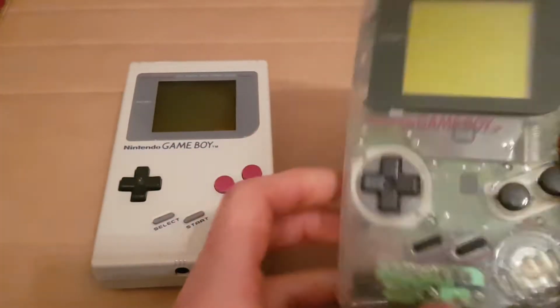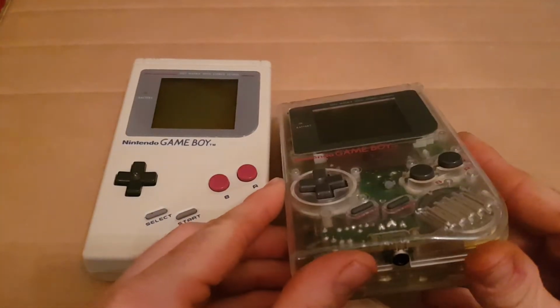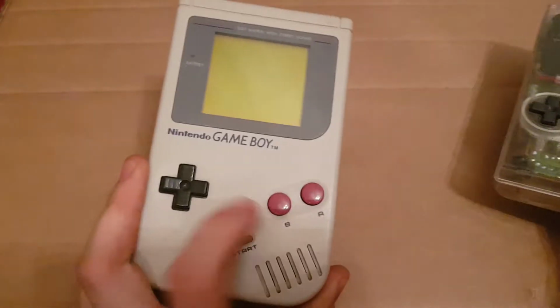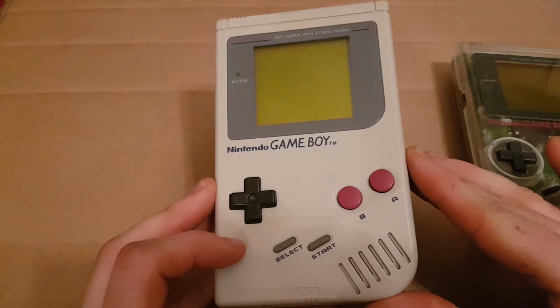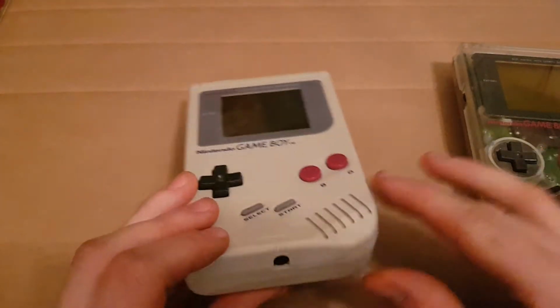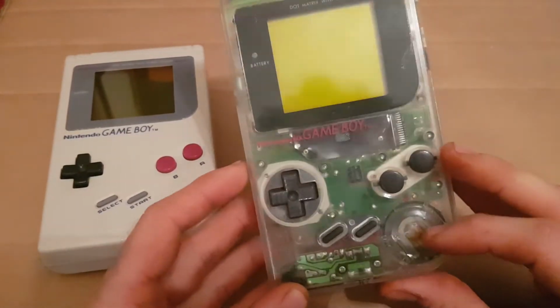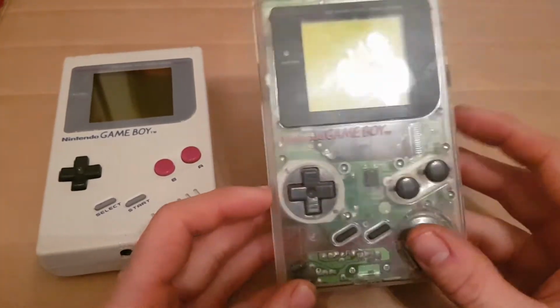Also came out was this one, the see-through version. This is more collectible than the original colour. The average going rate for this one is about £20. You can get cheaper and you can get more expensive, but that's about the average selling rate for these. This one here, you look at about £30 plus online, that's what they seem to be selling for. So that's the original Game Boy.